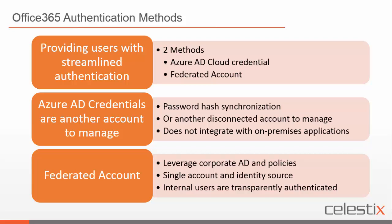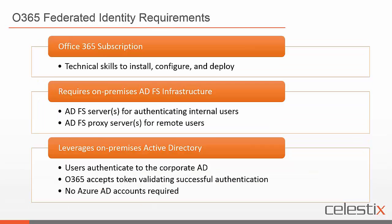So let's talk a little about some of the federated identity requirements for Office 365 specifically. Talking with our customers, these are what we see as some of the challenges inherent to implementing federated identity. Obviously, the first piece is you need an Office 365 subscription. Pretty straightforward there. Typically, most organizations will engage with a partner to help them configure, deploy, and migrate their data. Some organizations, depending upon their size, may choose just to do it themselves, and either way works. But there is a little technical hurdle, right? There is a learning curve with PowerShell and how to actually configure and deploy these services.